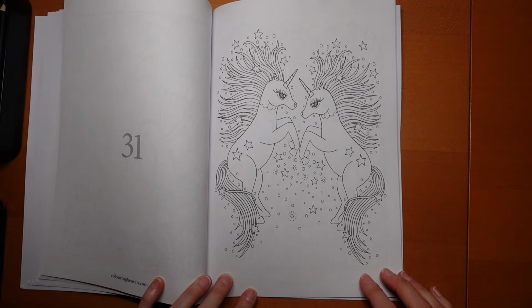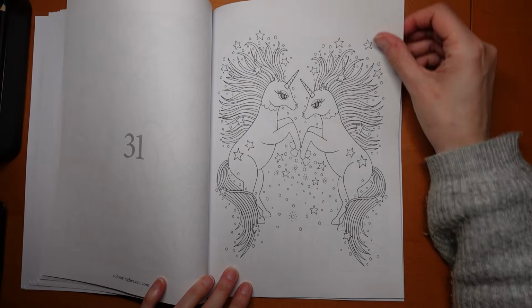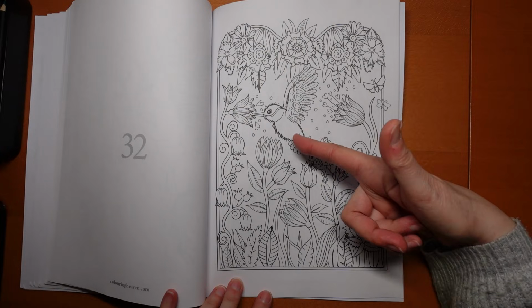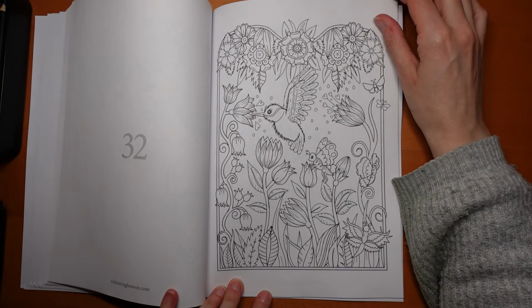Unicorns. My husband likes this one. He loves unicorns. I think they are symmetrical, but they're offset slightly. Rather sweet. Then we have, it's like a hummingbird, I think, but also butterflies, really sweet, and some flowers and things.